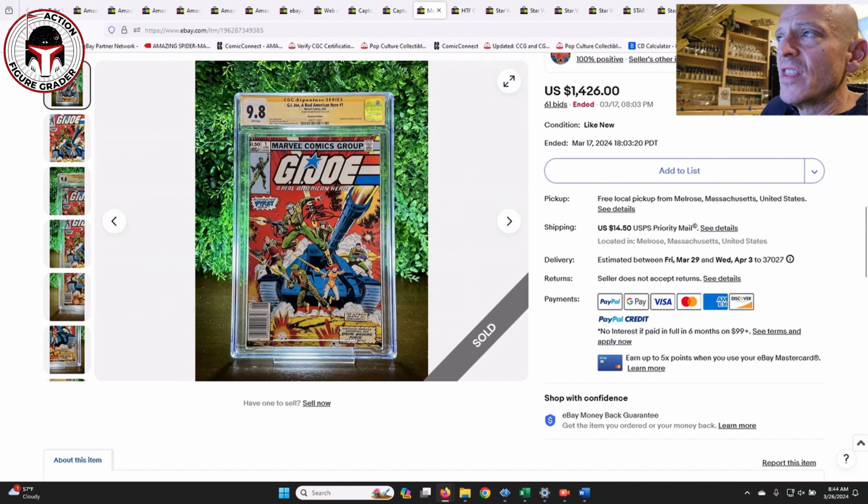Next up, this was a beauty. This was a newsstand edition of G.I. Joe number 1, signed by Bob McLeod, who was the cover artist on G.I. Joe number 1. Newsstand edition as well in a 9.8 white page signature series. That one sold in an auction for $1,426. A direct edition standard blue universal label, you're probably talking in the $500 to $600 range now.